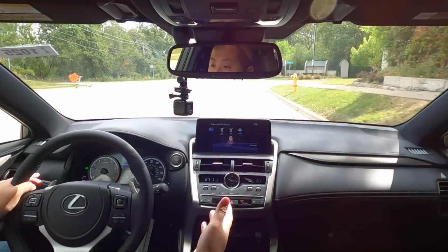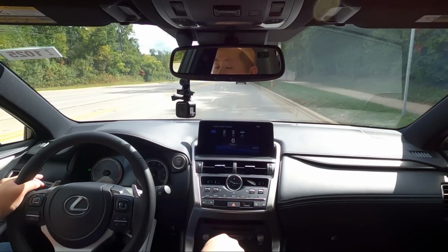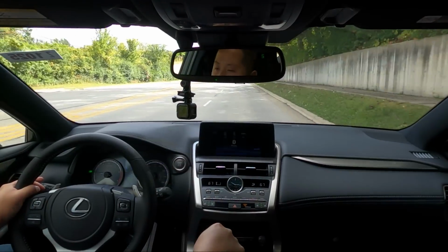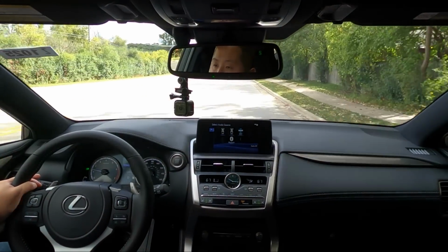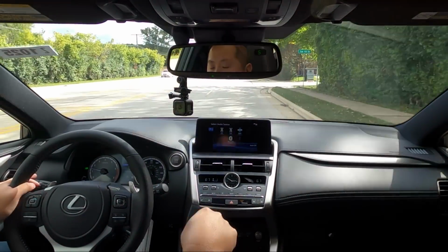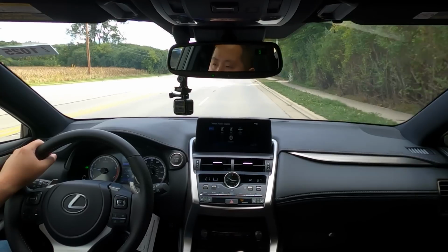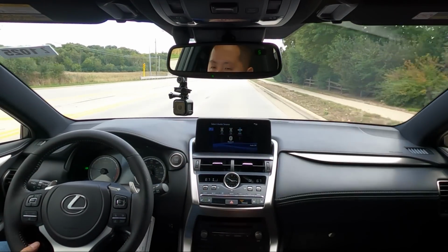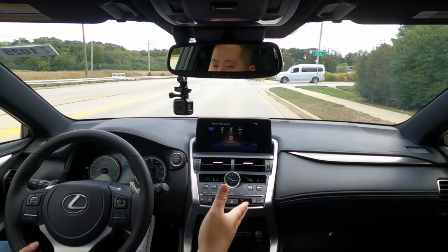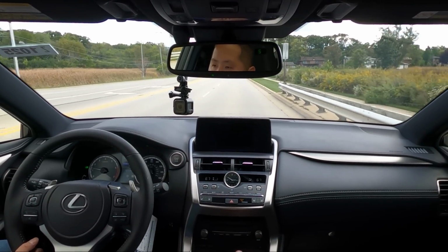Now, I've been driving around town for a while, and I gotta say the 6-speed auto in here is better than the 8-speed auto in a Lexus RX 350. The 6-speed, it's just so predictable. It's always in the right gear. It shifts correctly. I never feel like this NX is bogged down, and it's just handling everything beautifully. I can't say the same thing about the 8-speed and the RX.